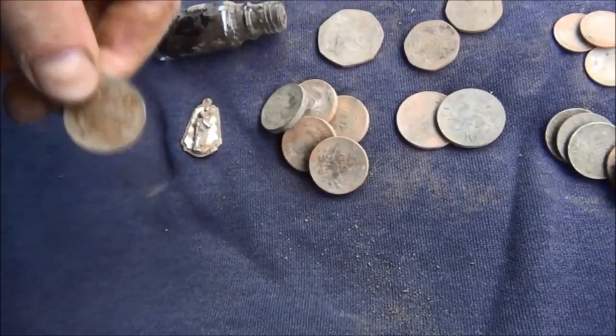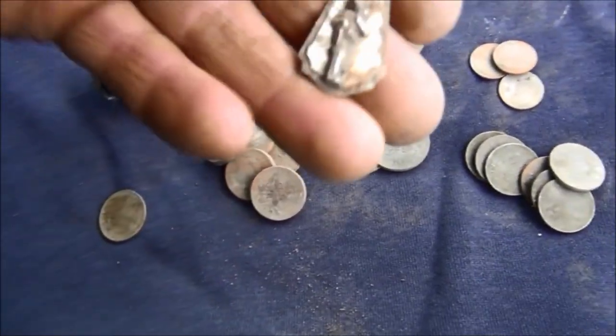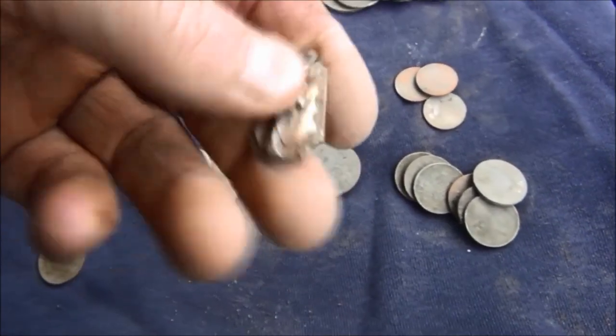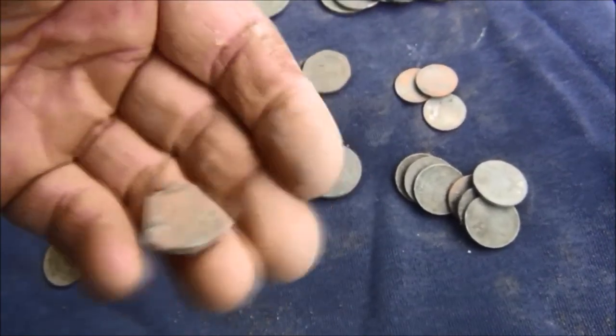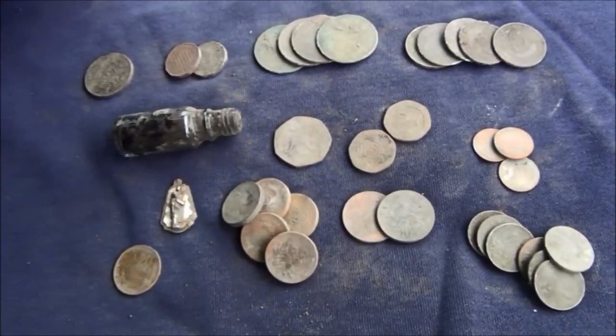And there was also that foreign coin, which is 20 francs. And I also found that as well, which I think is some sort of St. Christopher medal. It's just made of plastic though. Actually, it can't be plastic because it gave a signal. It feels extremely light. Must be some alloy of some sort. That's not bad. I'm pleased with that.